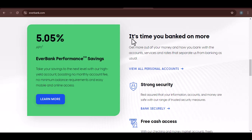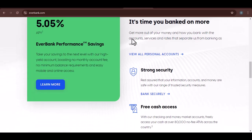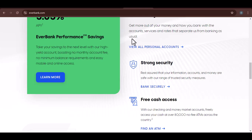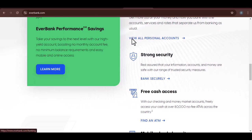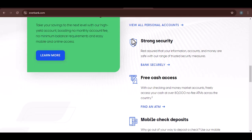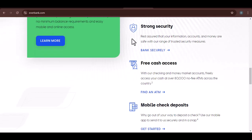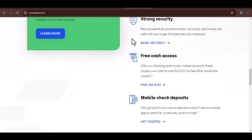Alternative options. So, if EverBank doesn't have ATMs, what are your options for accessing your money? ATM partnerships. Some online banks partner with ATM networks or other financial institutions to provide ATM access to their customers. While this might involve fees, it can be a convenient solution.